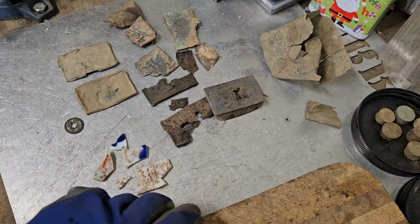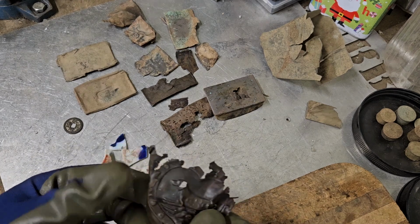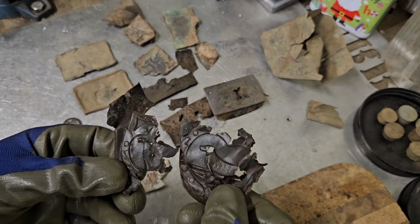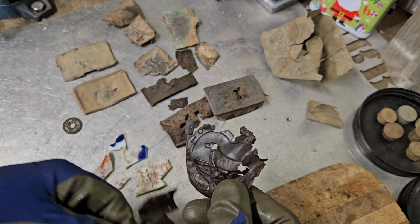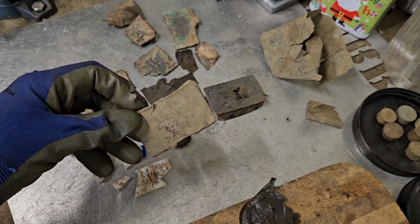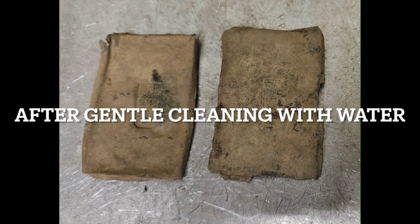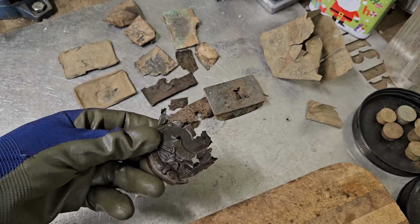So what I might do with those is soak them in olive oil, and these two old pieces of powder flask were soaked in olive oil, and you can see how nice they look once that happens. Some people say don't take away that original dirt patina. But I kind of like this patina a little bit better.